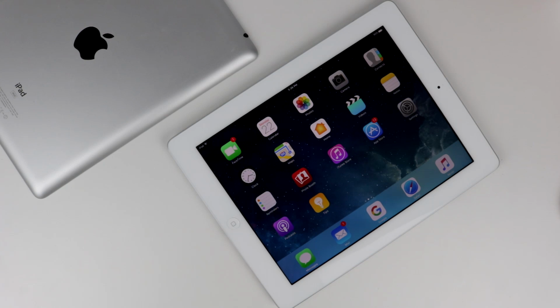The iPad 4 is the last iPad to run iOS 6. It's the last iPad with a design with input from Steve Jobs. It's the last iPad before Apple dramatically changed basically everything about their company.